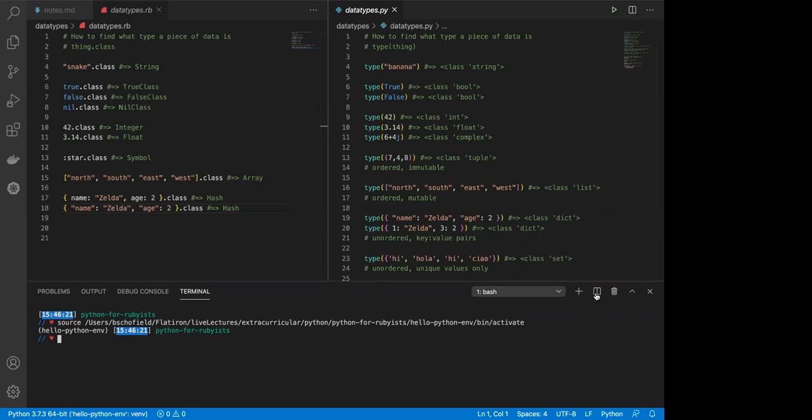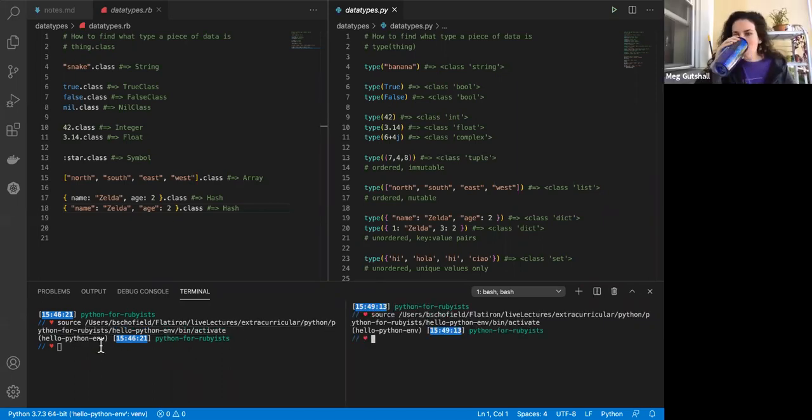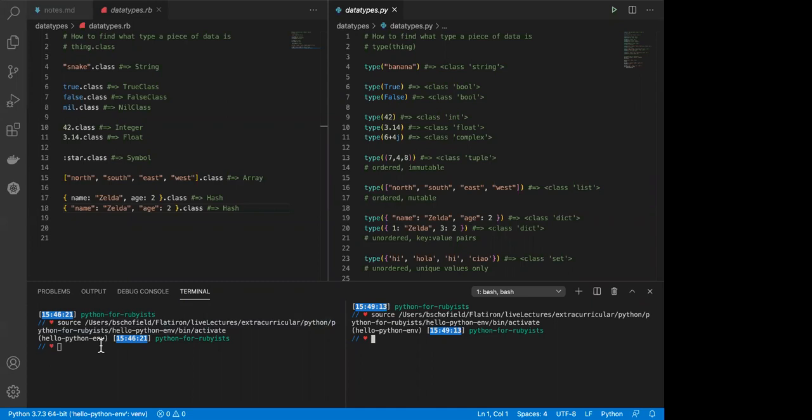Good morning. All right, I'm going to split my terminal. And again, Ruby on the left, Python on the right. So I'm going to hop into IRB over here, and I'm going to hop into Python over here.